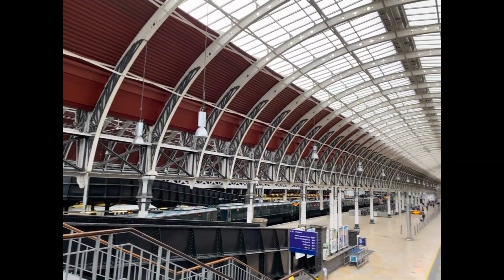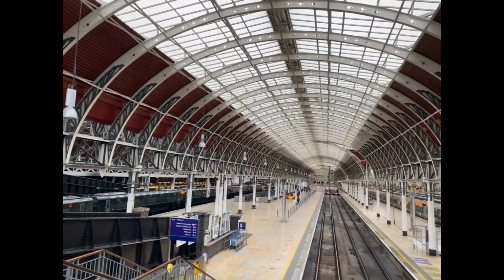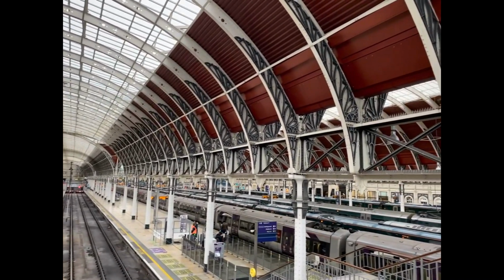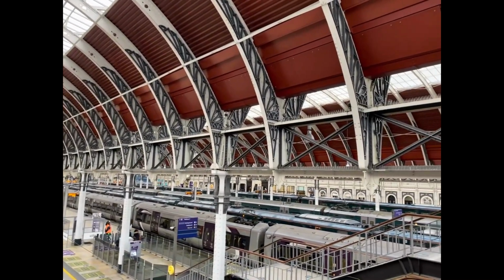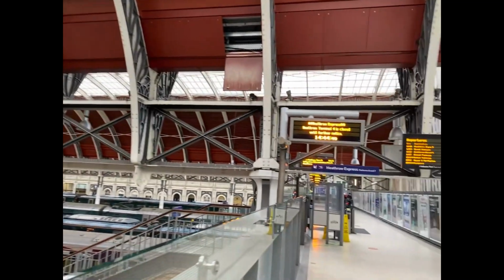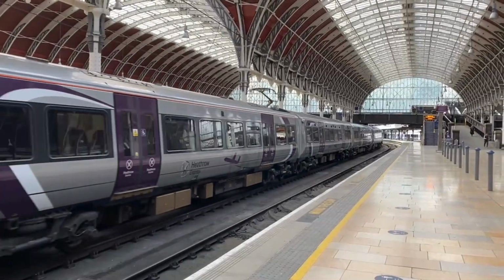We do have rather limited time before our service departs today. However, we do have time to admire the 1854 roof that accompanies the station, as well as look at a few trains. There are two main rail operators between London Paddington and Heathrow Airport, the first being Heathrow Express.